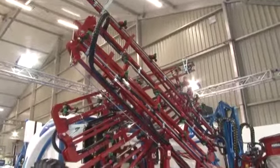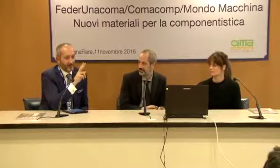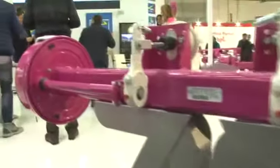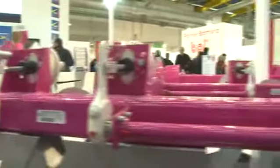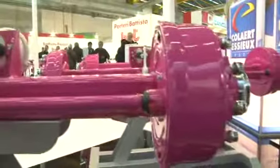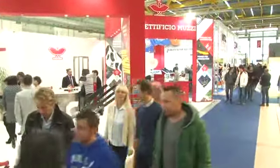So this is the theme of today's meeting, and it's a very topical topic from many points of view, especially with regard to the wear and tear of materials and parts, something which is becoming increasingly important. And I say this with great pride, that Italian companies are world leaders, both in these component parts and in the analysis of this kind of material.